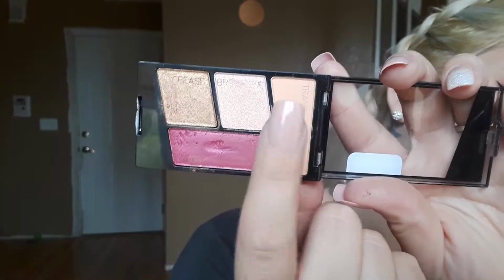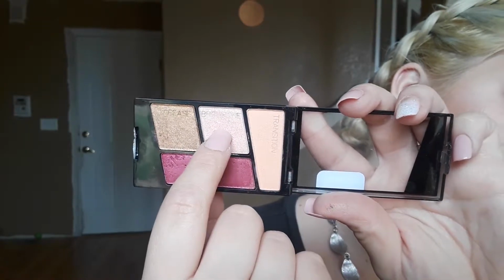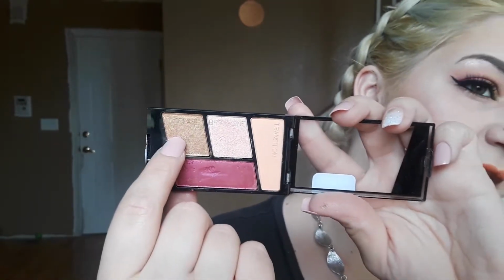I did like working with these shadows. They blend very nicely. I don't like that it only comes with one matte shade, and the matte shade is really light. It is a nice transition shade, but I just prefer my crease to be darker than my lid most of the time. Overall, I think the shadows are very nice quality. They're very smooth. Matte shade, it's very powdery. And then this brow bone shade is also very powdery. This gold shade, they basically just hit the mark right on with that one.